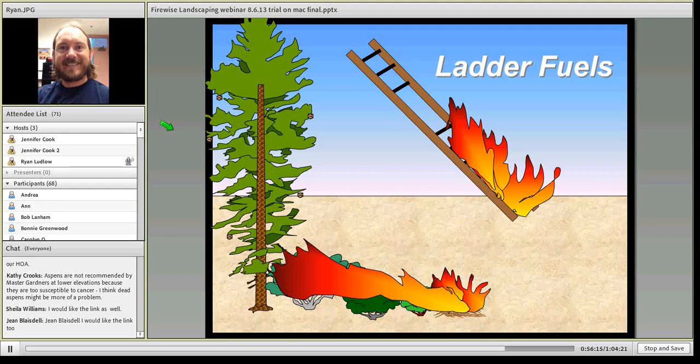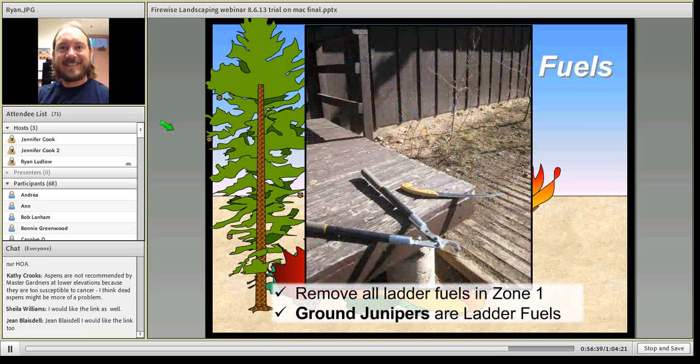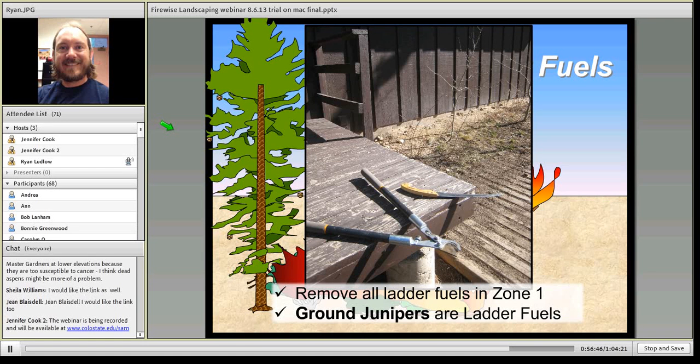So ladder fuels in zone 1. Ladder fuels are any fuel that can funnel fire from the ground into treetops. So ladder fuels can both be shrubs. They can also be small lower branches on a tree. So ideally, we'd like to remove all ladder fuels from zone 1, and that includes ground junipers. So ground junipers that you find underneath prized trees, you would want to pull those out of your zone 1. And for ladder fuel removal, you can use a lot of tools, just a pruning shear or a small handsaw to do a lot of your zone 1 ladder fuel removal.